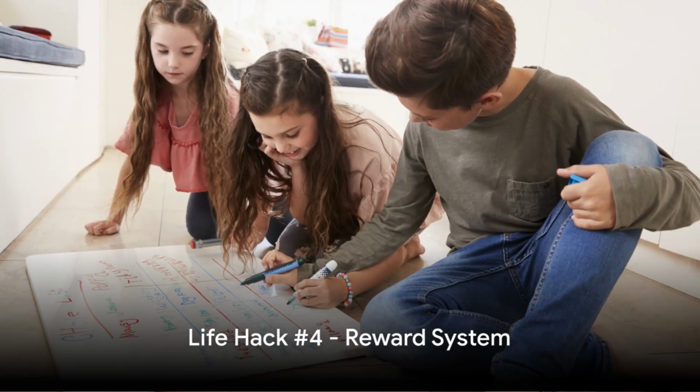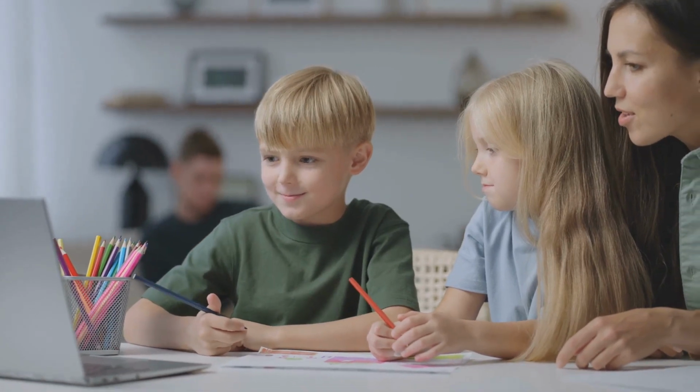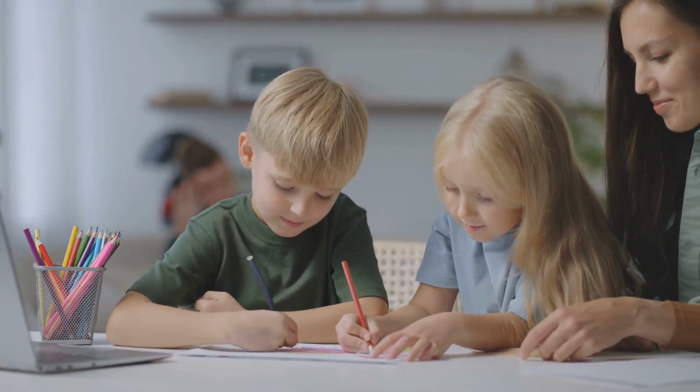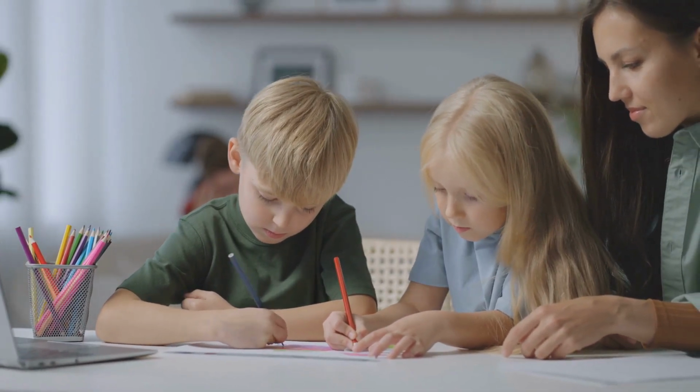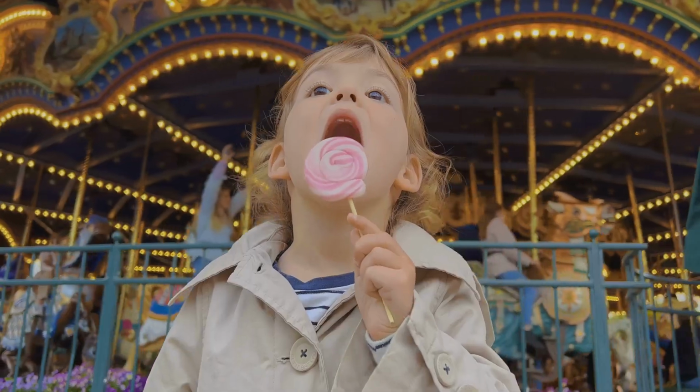The reward system, an oldie but a goodie. This timeless approach is all about motivation and positive reinforcement. Think of it as a fun and interactive way to encourage kids to complete tasks, be it finishing their homework, tidying up their play area, or even learning a new skill. Now let's break it down.